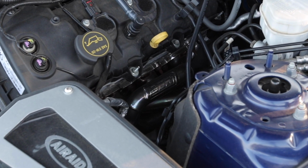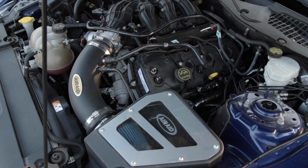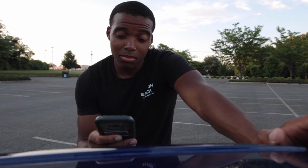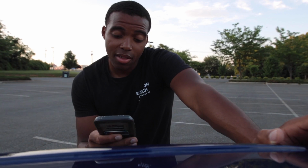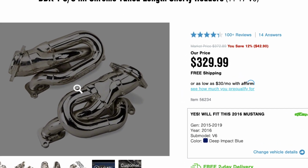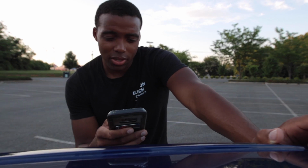It did sound good before with the S-Type axle back exhaust, but the BBK shorty headers, like I said, I'm going to make a whole exhaust video again because my first one that I made really wasn't that good, and I still get a ton of questions about my exhaust. But that costed me, now the price they have listed here, I believe is the price that it's currently on the website. So it says $319.99. Now I actually did work out a deal, and I was able to get these for about $250 brand new from American Muscle. That was just like a one-time thing for me.